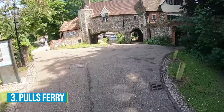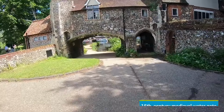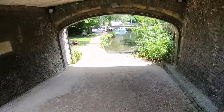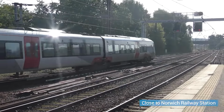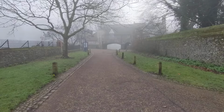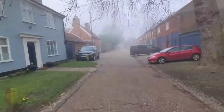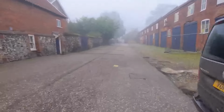Number 3. Pull's Ferry. Located on the beautiful River Wensum, Pull's Ferry is a gripping 15th century medieval watergate that gives you a window into Norwich's vibrant past as a bustling transportation centre. It's conveniently close to Norwich railway station, only a quick 5-minute walk away, making it an ideal starting point for exploring the area. Immerse yourself in the rich history of this historic site while taking in the picturesque surroundings. From here, you can go on a journey to discover the charming nearby attractions that Norwich has to offer.